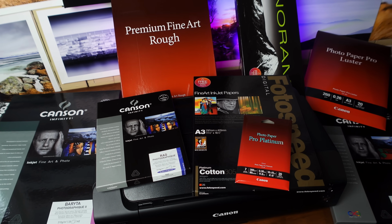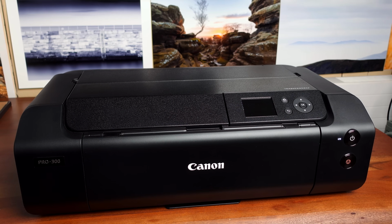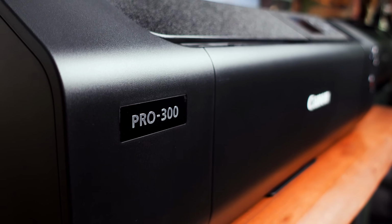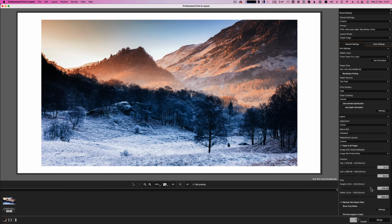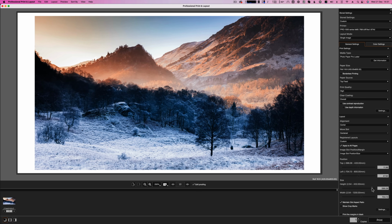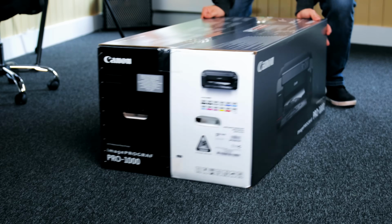Most modern printers, though, are capable of producing decent prints if you use photo paper. But if you do decide you want something a bit bigger, then the Canon Pro 300 and Pro 1000 are great options and print up to A3 Plus and A2 respectively. I've used Canon printers for years now. The Canon software makes it really easy and they produce fantastic results. Today, I'm going to be using the Canon Pro 1000, which I did buy with my own money many years ago, although I am now working with Canon, so, you know.